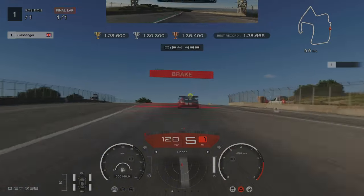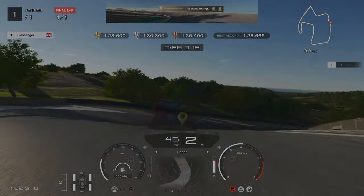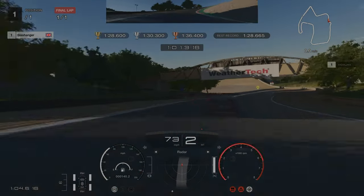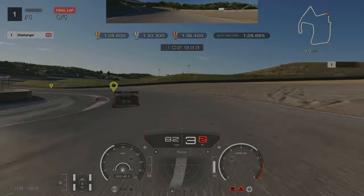When we get to the chicane, we're braking just before the 3 marker. We're aiming to get our left-hand tyres and then our right-hand tyres just on the green markings on the ground during the chicane. For the next corner, we're going to brake slightly and then aim for the inside apex.